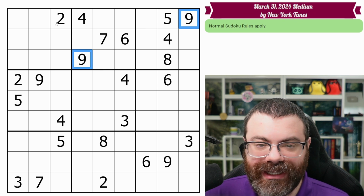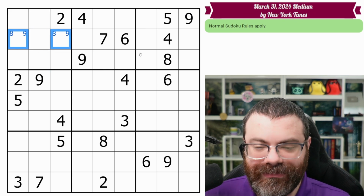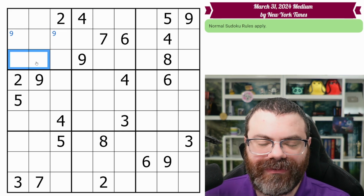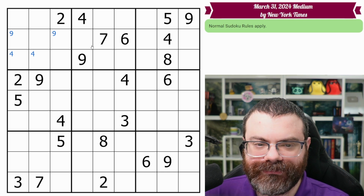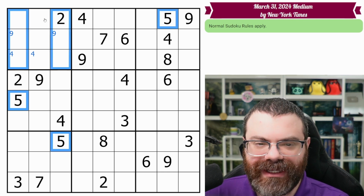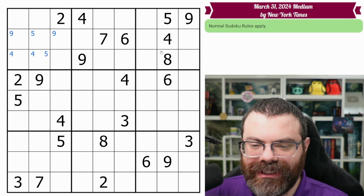Okay, so I've got two 9s looking into here. This 9 looks up, so 9's in one of these two cells. Oops, 9. Oh, come on. We have two 4s looking in here. This 4 looks up, so 4's in one of these two cells. We do have two 5s looking up. This 5 looks in, so 5's in one of these two. Okay, what else is going on here?